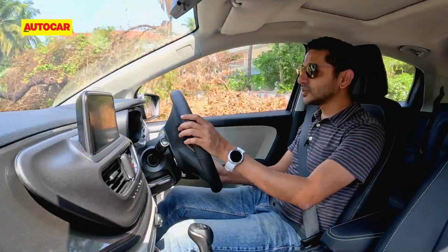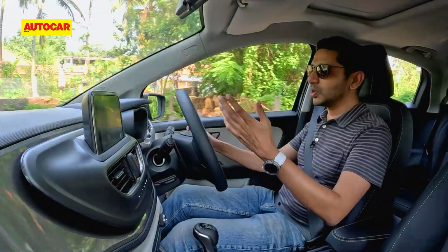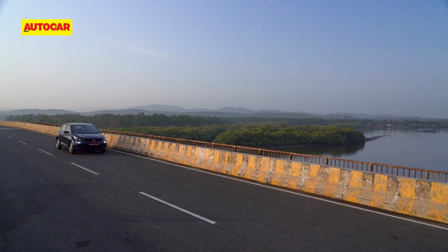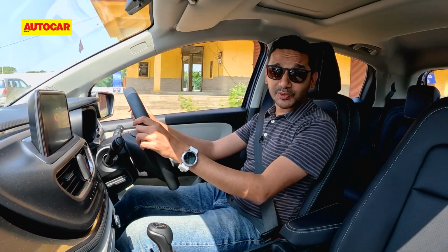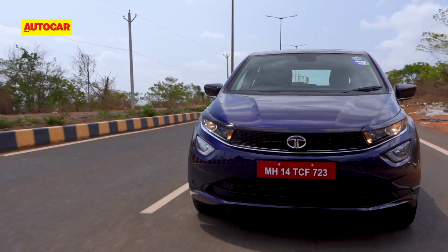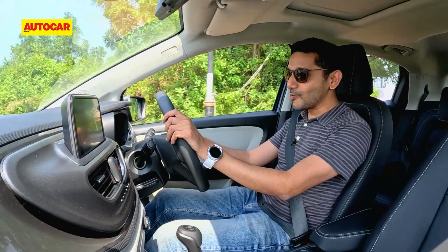When you have two ECUs, they need to communicate with one another, and that causes a bit of a delay when switching between petrol and CNG. Not the case here. It's very seamless. And also, when you have just one ECU, that just means fewer components, fewer complexity, and therefore lower costs. Mind you, in times of chip shortage, the fewer the chips, the better.